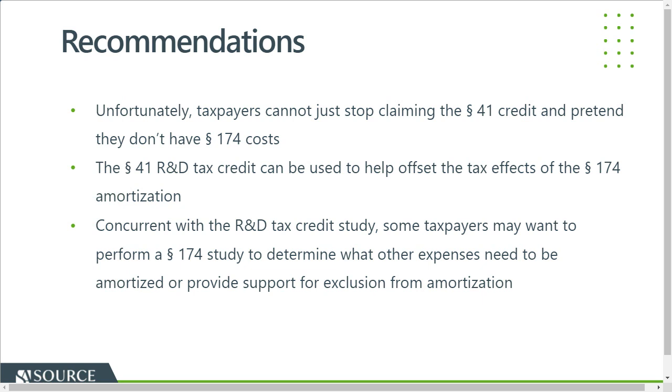So if you're capitalizing your 174 costs, to me, the gap between 174 and the R&D credit isn't so great that if you're doing one, it makes sense to do the other. It's more economically efficient to do that. And the credit is still the best way to offset the amortization. It's the most direct way. Not everyone gets the pass-through deduction. Not everyone is subject to the business interest limit.